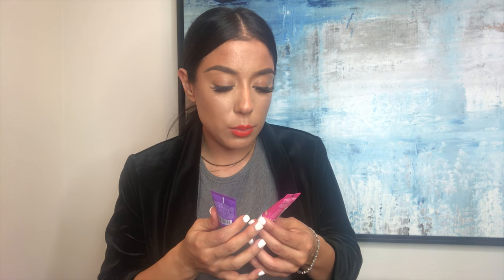Glam Glow gave Gravity Mud Mask as well as a Nude Glow. I've actually had one of these samples before and I love this stuff. If you guys use MAC Strobe Cream in Peach Light, this is very similar to that. It just gives a really, really good glow, and I like to either mix it in with my moisturizer or mix it in with my foundation. Cute samples from Glam Glow.